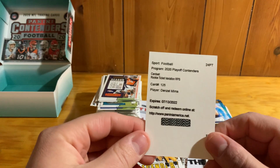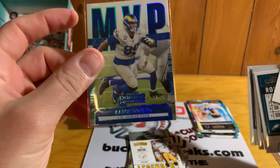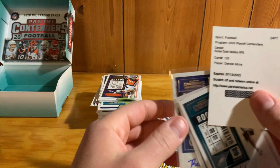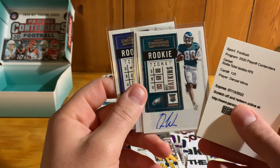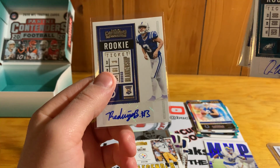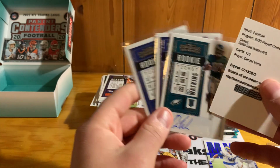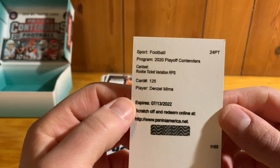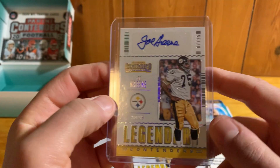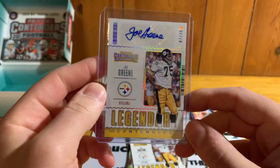All right. So not too bad. Again, I'm going to go over exactly what I predicted. So we got an awesome insert of Aaron Donald, MVP contenders to 25. Bunch of MVP contenders, bunch of rookie contenders inserts. We got Quez Watkins auto. We got an Austin Mack auto and a Rodrigo Blankenship auto. So even though I like this one, these are 3 pretty much, you know, average at best cards. We got the decent one, Denzel Mims, the wide receiver for the Jets. And then we got the big one, been following me everywhere, Joe Green, Mean Joe Green for the Steelers, Legendary Contenders auto, 7 of 25, nice short print there.